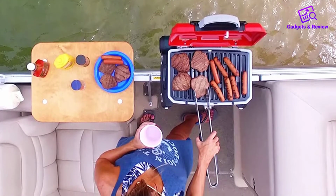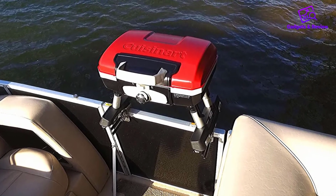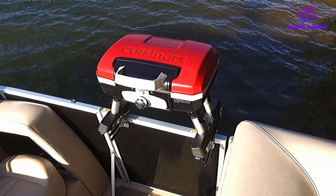Pros: compact design. Lightweight. Twist-start ignition. Fold-away sturdy legs. Energy efficient.